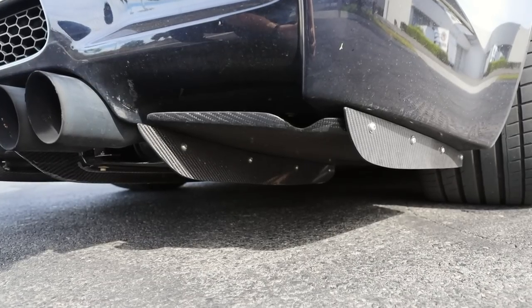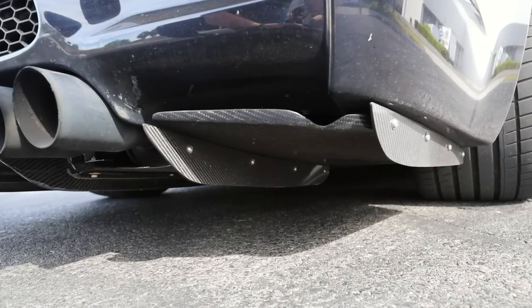How about this rear diffuser? What setup is that? Do you know, Varus? Yeah, the rear diffuser is the replica version of that.